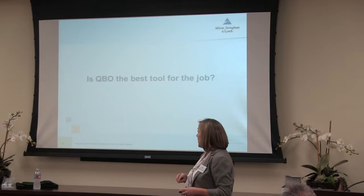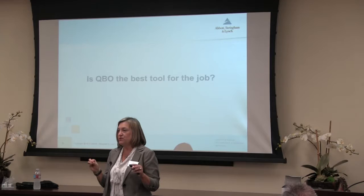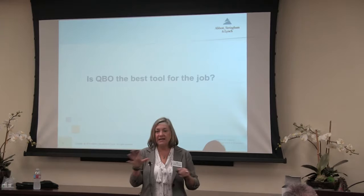A couple other reasons that QuickBooks Online might not be the best solution for you: it doesn't do full job costing. So if that's a need for your business, you'd want to consider a different solution. And the online version's real strengths are its accessibility, its ease of use, and its collaboration. What you might not have as robust in the online version is the level of customization that you can do. So if you require a high level of customization of your forms and reports and what have you, you might want to consider a different solution.